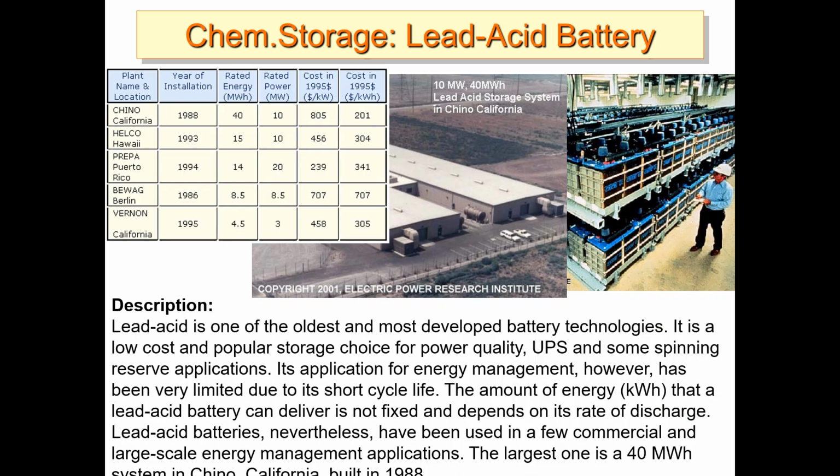This one, also the lead acid battery, we use that in our automobiles everywhere. Okay. And here's a power facility that's a 10 megawatt power facility. So this huge warehouse is full of lead acid batteries.